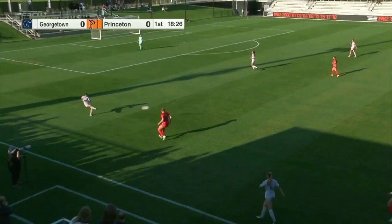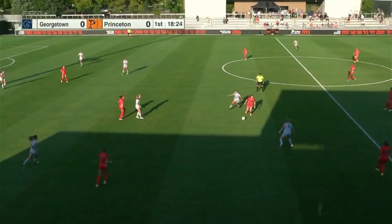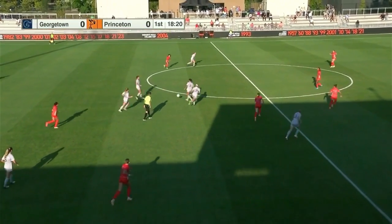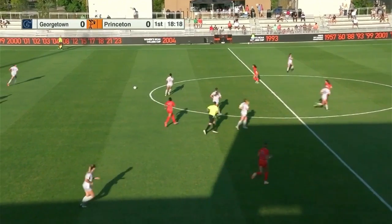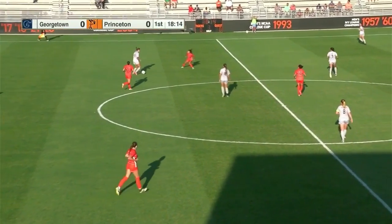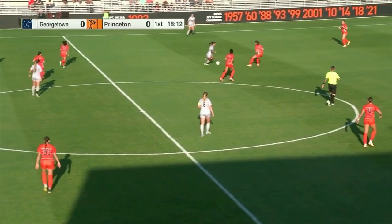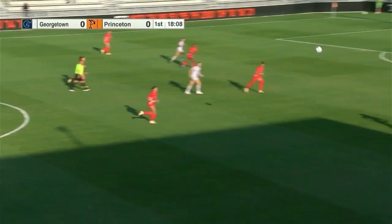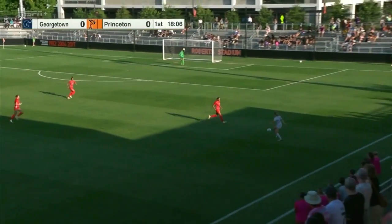Means plays it back to Ellen Carter. Turned over. Oh, good step by Lardner. Lardner taking that one right off the foot of Summer Pearson. There is Lardner again. Tigers trying to take away the passing lanes. Means.